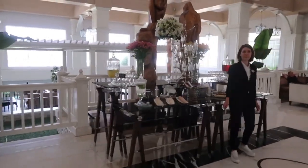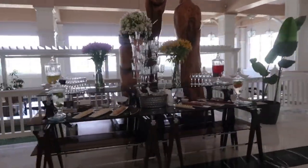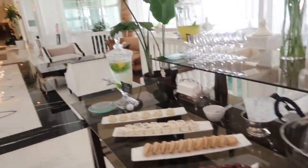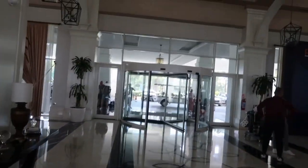Seating area and yeah, little snacks and drinks as you make your way into the hotel. Chocolate, champagne, lemonade, you can just have as much as you want. Yeah. Here is the hotel entrance.